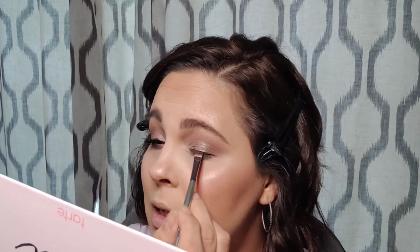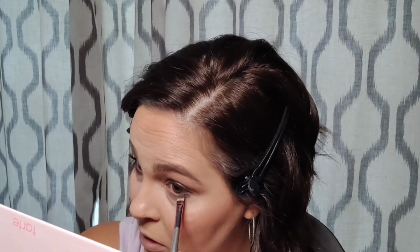And then I'm going to pick up Chloe and line my top lid just next to the eyelashes, as close to the lash line as you can get. And I'm going to do that on the bottom lash line as close as you can get to the lashes. And then I'm going to blend it out again. Alright, lastly I'm going to go back into Pretty, and I'm going to use that as my inner corner highlight and my brow bone highlight.